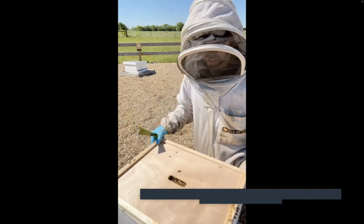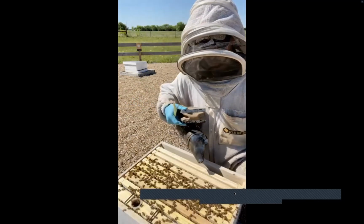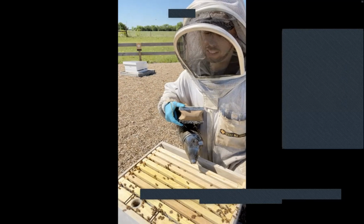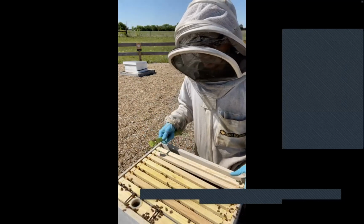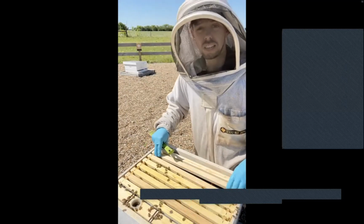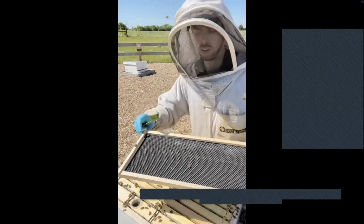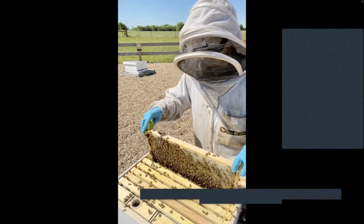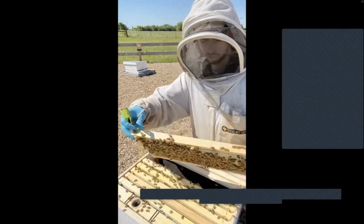So this hive right here was actually a package that we installed, actually on video, probably a month ago. Let's see, what is today? Today is May 6th. So yeah, it was about a month ago that we installed this package. And we fed, for point of reference, this package 2 gallons of syrup in the past month, which isn't nearly enough. You can see they've got bees on about the middle 4 frames, and these outside frames, they really haven't started drawing out foundation at all. And this would apply to a newly installed nuc or even a single story hive. So here you can see that they have drawn out, this is the 4th frame on one side.